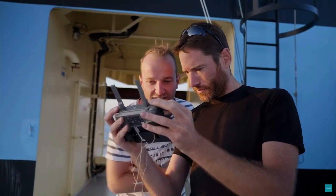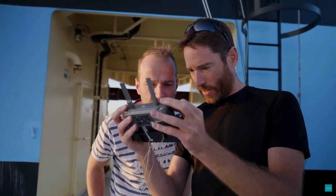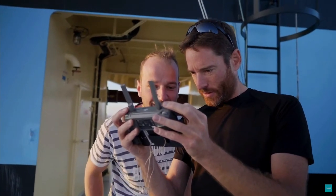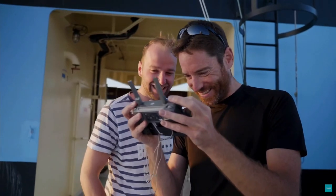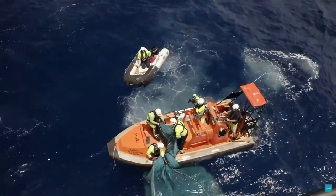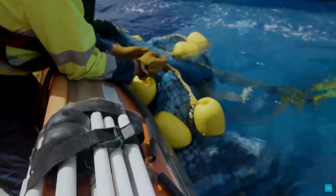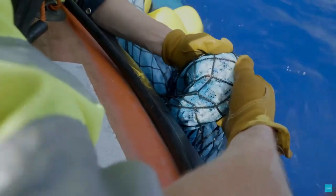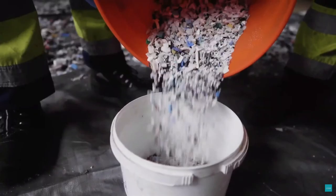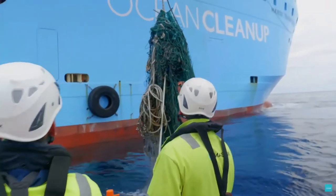Hey, can you go down? Wow, maybe a little bit more. And there it was, the first plastic being cleaned from the Great Pacific Garbage Patch. Yeah, it's all tiny particles also. From microscopic fragments all the way up to giant fishing nets.